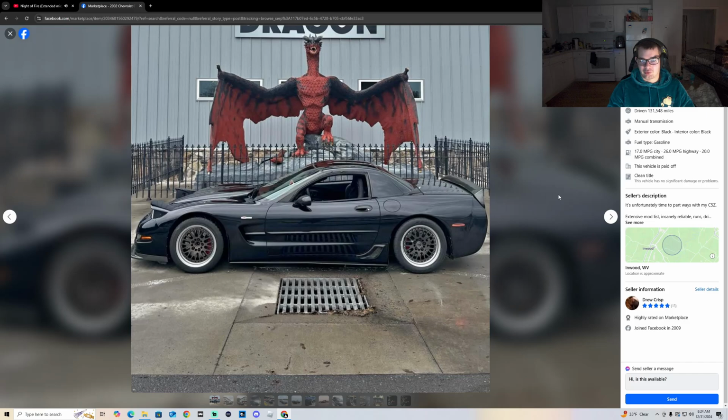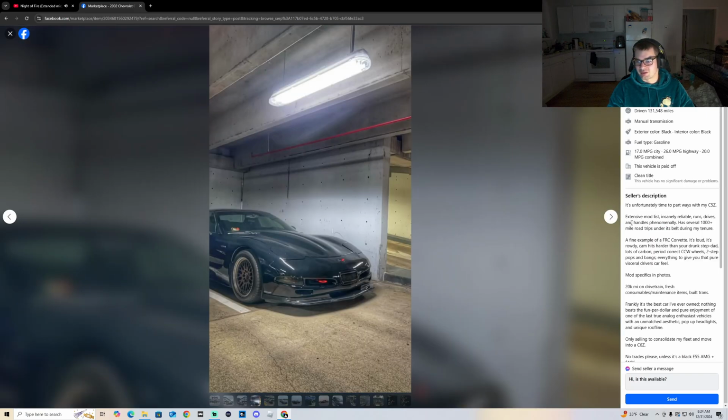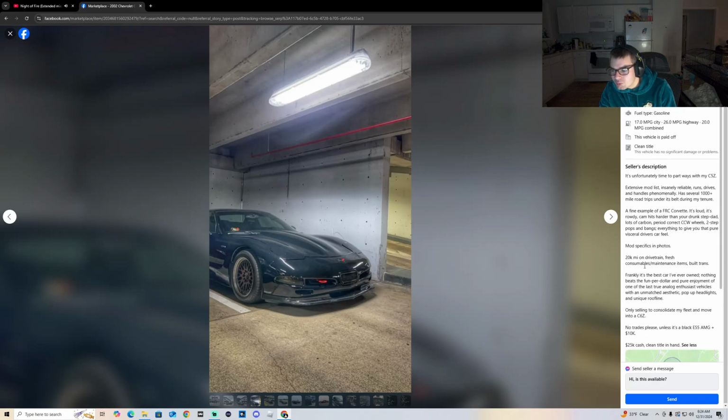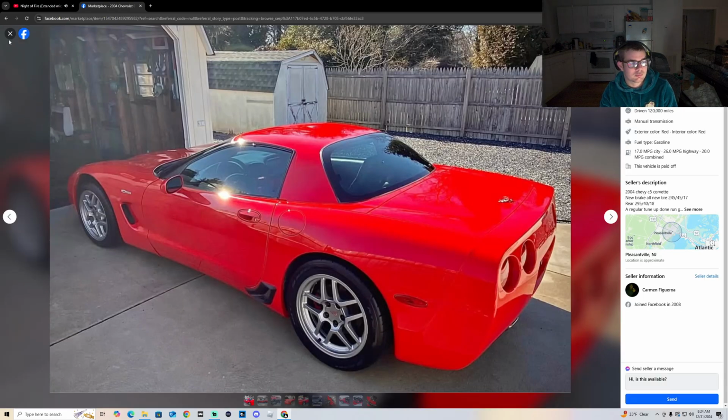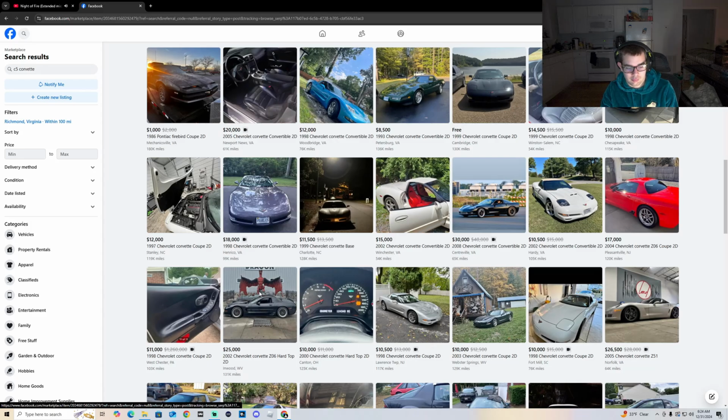And this one makes a little bit of sense because it's a Z06, but that's still really, really expensive. It's got a cam. Back. Wrong one. That's the stupid guy.